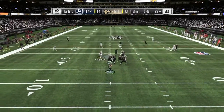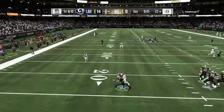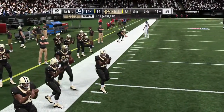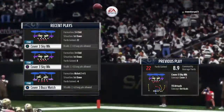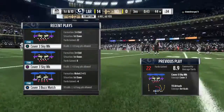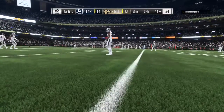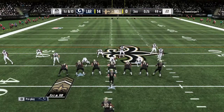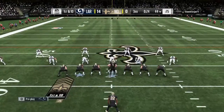Trying to shake off the interception from the last drive. He'll look to throw. Toward the sideline, and look at that catch. Dragging the toes, and that's going to be a first down. Well done. A good pickup there, a 22. Brees now, 5 straight completions here in this second half. 1st and 10.